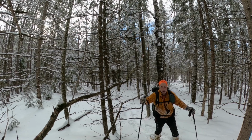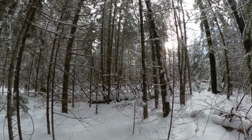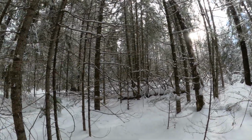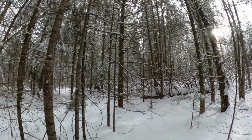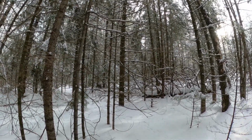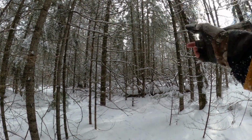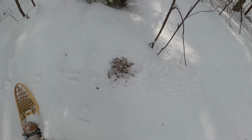No, that was not planned. I had a couple hundred feet of clear going, and then I hit this guy. So I'm gonna have to try to get around it, which is easier said than done. Going the right direction though. Somewhere up there are my prints. Somebody had a stash of nuts around here.